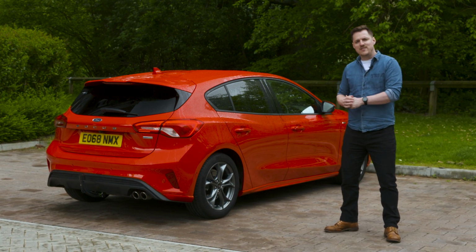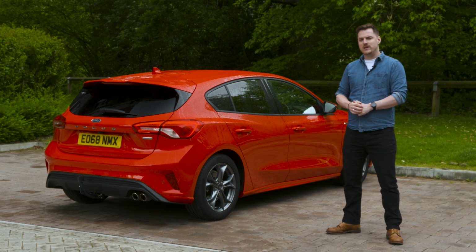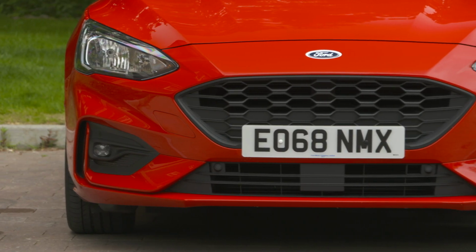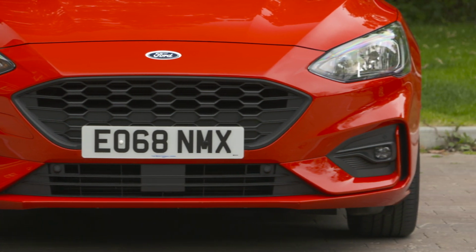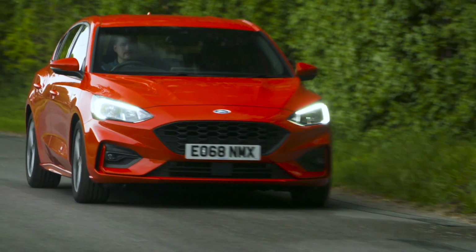So, that's the end then of 6 months with the Ford Focus, and I have absolutely no hesitation in recommending it. It's got all the practicality you'd expect of a mass-market hatchback, but in this ST-line diesel spec, strikes a really nice balance between being genuinely fun to drive and economical as well. It's really no surprise that there's so many of them on the road. I love it, and I'm really going to miss it.